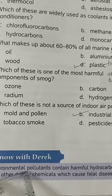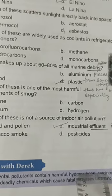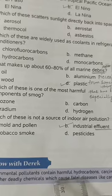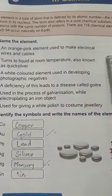Understood? Now comes the environmental pollutants. It contains harmful hydrocarbons, carcinogens and other deadly chemicals which cause fatal diseases like cancer. Now I am not taking this chapter 16. I will be taking it next term. Now your next chapter will be elements, which is coming in your midterm exams.